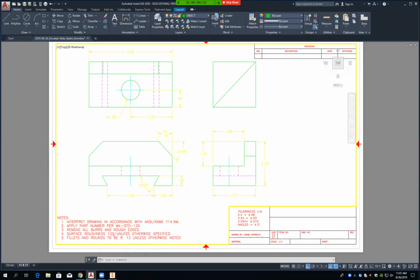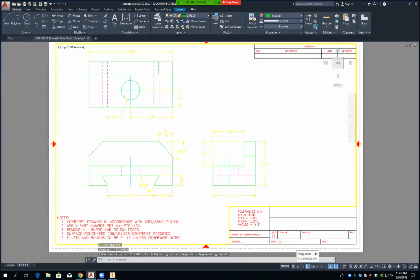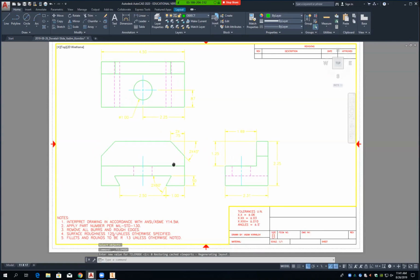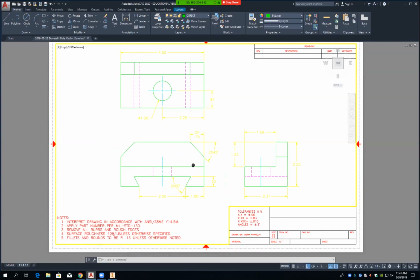Now, what view is going to show my hole true size and shape? The top view. How am I going to find my local center point for that hole? How far from here over does it come? How far from here up does it come? Okay, now when I locate that with dimensions, am I getting the dimension from this side to the center point or this side to the center? Dimensioning this way, I shouldn't say never have a problem, but your problems will be greatly eliminated.